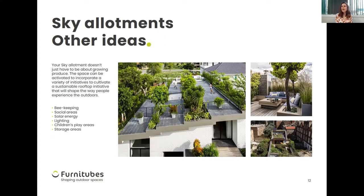Social areas as well, areas for collecting solar energy, and lighting, which we've seen is a big function of rooftops because it's outdoors. Children's play areas, so we've seen small areas in podiums or rooftops where children can play. And storage areas. I think the more that wants to be done on the rooftop, the more important storage areas become, whether it's for maintenance crews or for residents themselves who want to help with maintaining the planting or with their own allotment. So where equipment is stored.